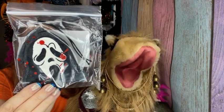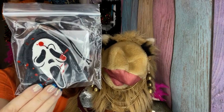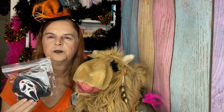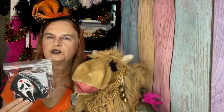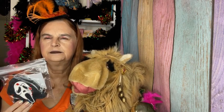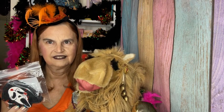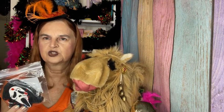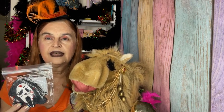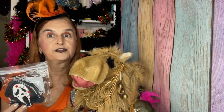This is a car freshie, and it's called It's a Scream, baby. I don't hang these in my car because having this dangle around would drive me bananas. Also, there's a possibility that it could melt. Hopefully our weather is cooling down some. But with that being said, I have been known to get a command strip and stick that on the wall and then hang this up in the bathroom for a little extra freshie in the bathroom.